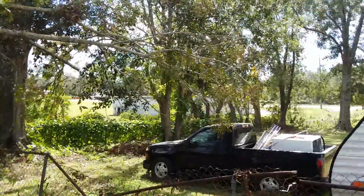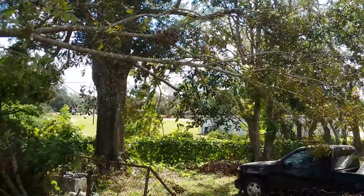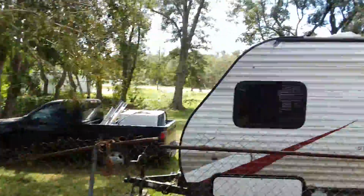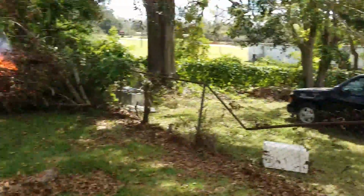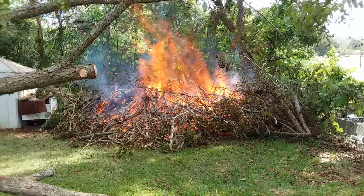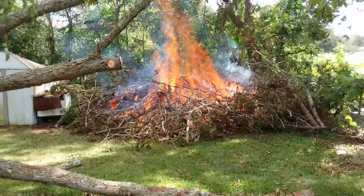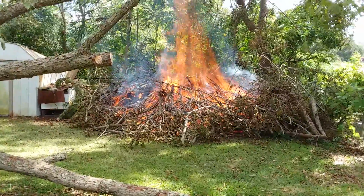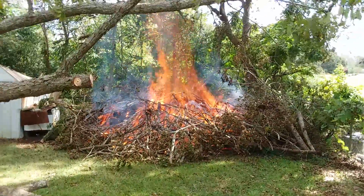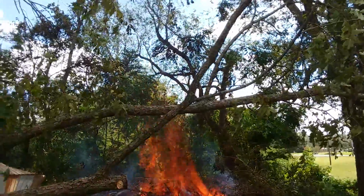And you can see how far the branches fell over to my neighbor's property. There were several branches like that laying on the roof of his car or truck and also on his camper. Fortunately, there wasn't any damage done to either. That's one hell of a fire.